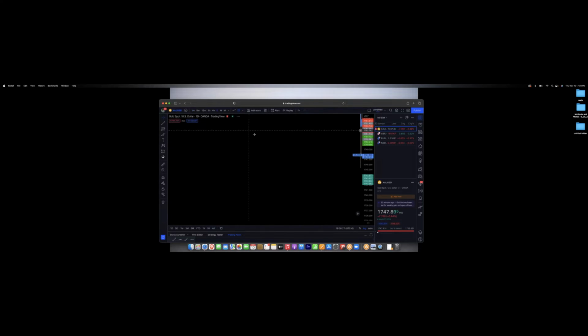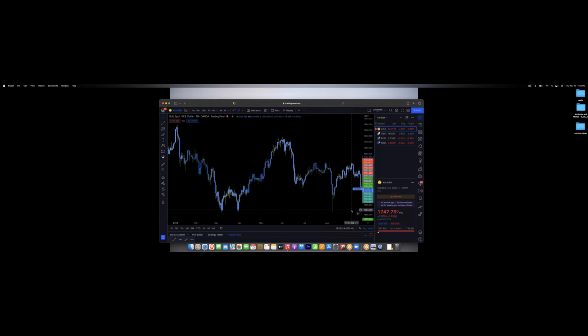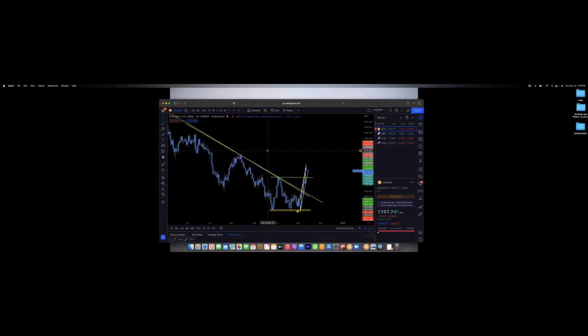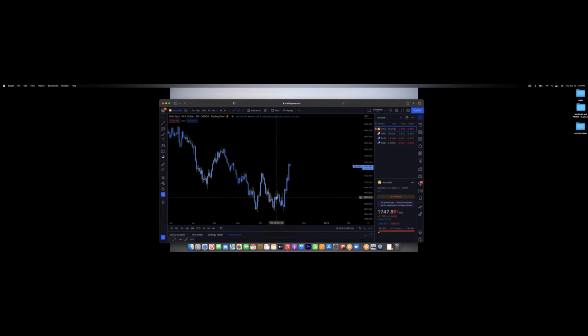Now, with that being said, I'm gonna shift this over to the daily time frame, and I'm gonna talk about this big downtrend line right here. Remember how I always say there's two predominant patterns going on in the market. This was a double bottom right here, a really big double bottom. And when you look at it here, you're like, well, this is a double bottom too. I would understand and be like, yeah, I can see where you're coming from.